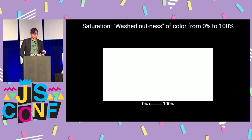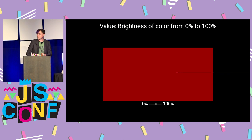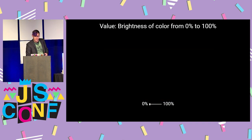Now, similar to saturation is value, and it's actually mathematically related. Again, we're not going to talk about the math too much. But we can think of value as how bright the color is. So again, we have this really bright red. But as we start to drop the value from 100% to zero, we see it getting dimmer. We start to get sort of a maroon color at about 50%. And we take it all the way, and we get to black.